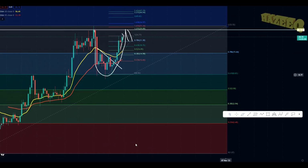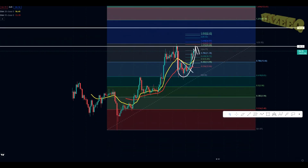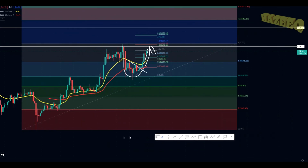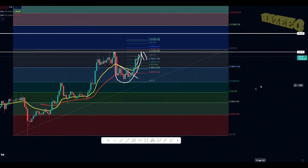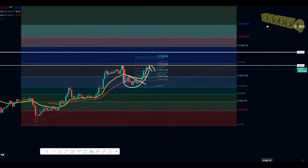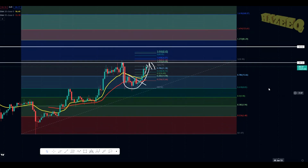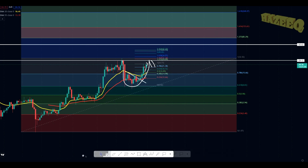Okay, now I do have this Fibonacci retracement. One thing that I did on this chart right now is I turned on the logarithmic scale and I set my fibs based on a log scale. The log scale is basically used for long-term trading and long-term targets. I really never did that before on the channel, but we're going to try to do that.